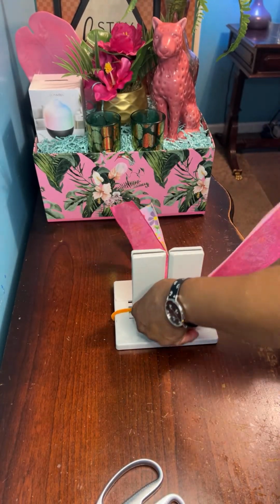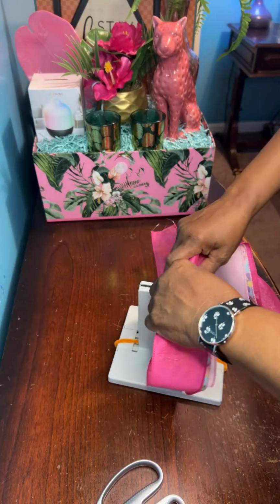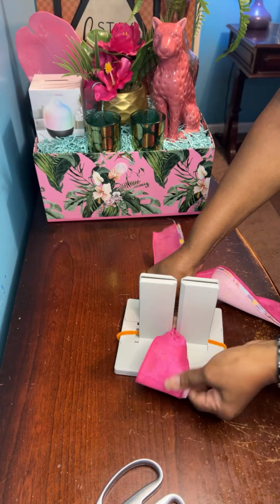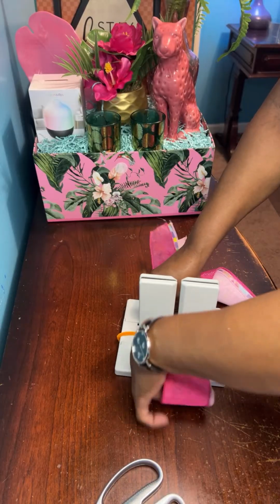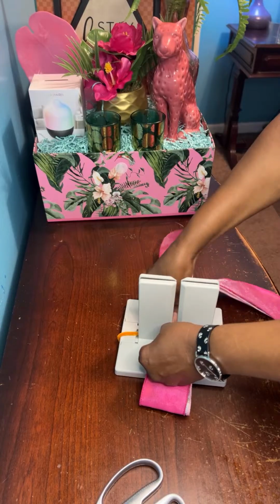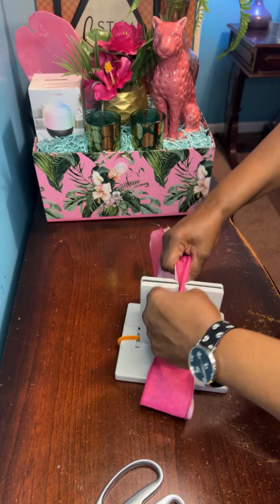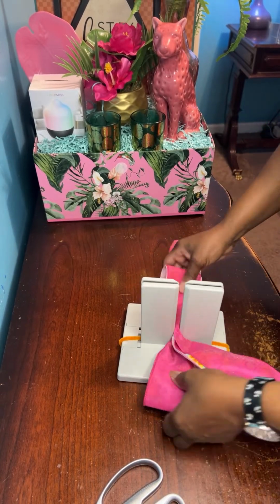So twist it. Bring all three up. I don't want my loops too big. You kind of make them as big as you want. There's no right size. You can make them bigger if you got a real big gift.